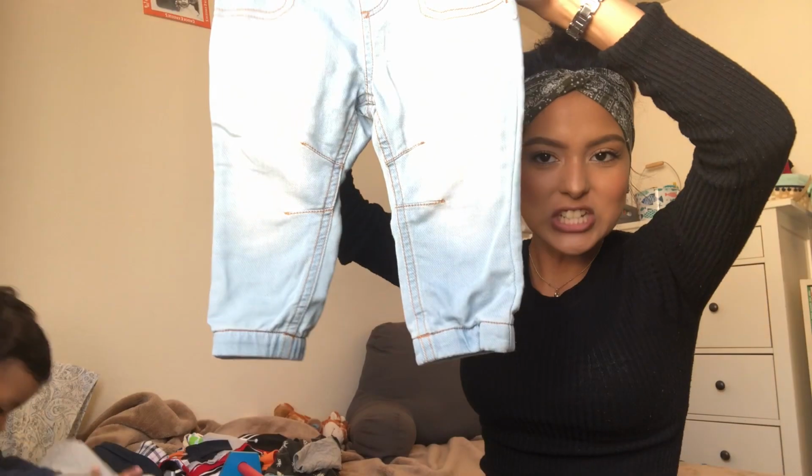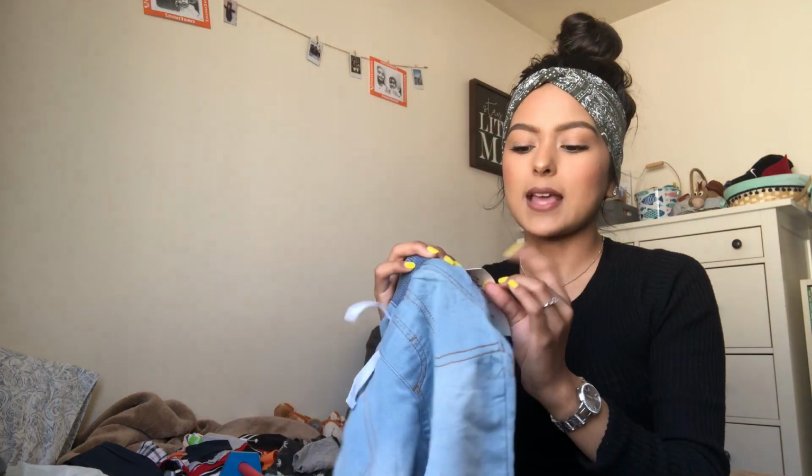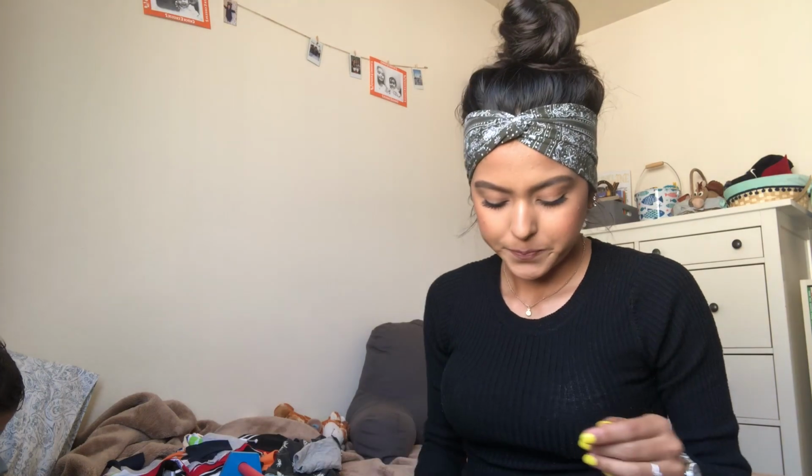And then we got these little skinny jeans, little joggers. They're so cute. They're like light wash, and he doesn't have any light wash jeans. So we picked up these, and this is from the brand Cat and Jack. This one was $7.99. So if you're going to Target, get some Cat and Jack clothes. Then I picked up some socks. This has 6 pairs. I feel like he needs more socks. We've already got him like 2 packs a few weeks ago, and I felt like he needed more, so I picked up socks.